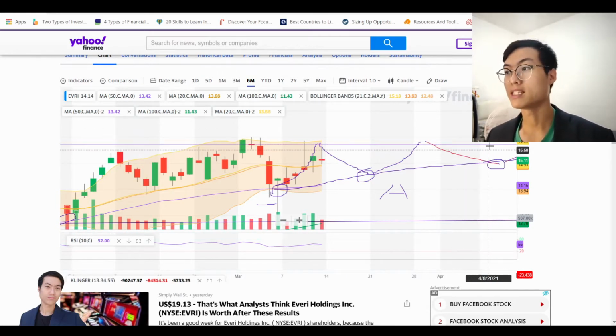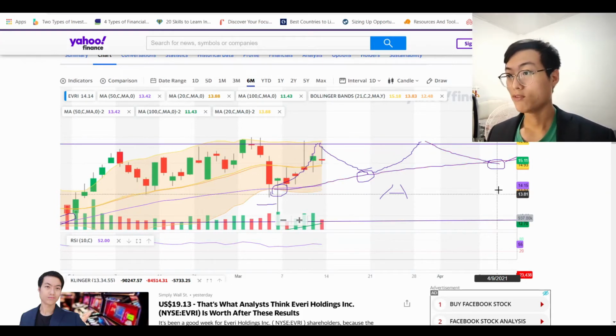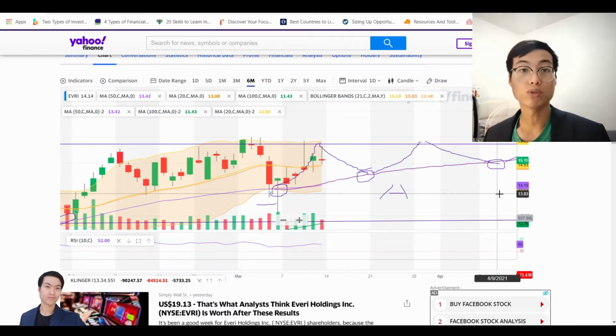But again, it is an area of resistance. So again, do not set too high a level where you want to profit take. Leave some crumbs for the other market makers to take a little bit. But basically, if you did buy an area of value over here, you would have profit taken around the $15.78 level. Again, a good 10% swing trade itself. So pretty decent right there.